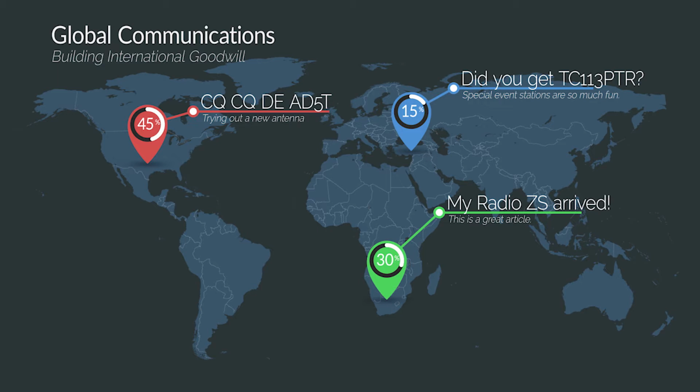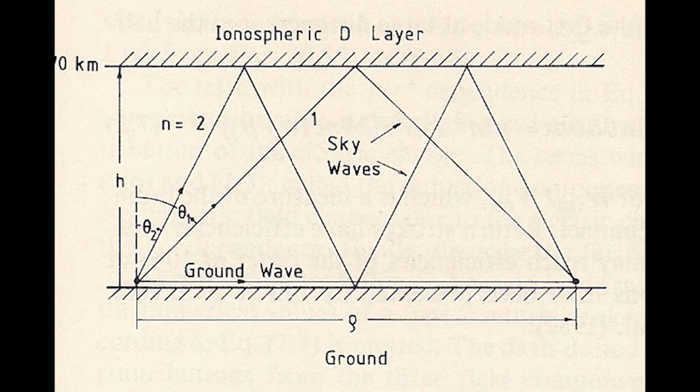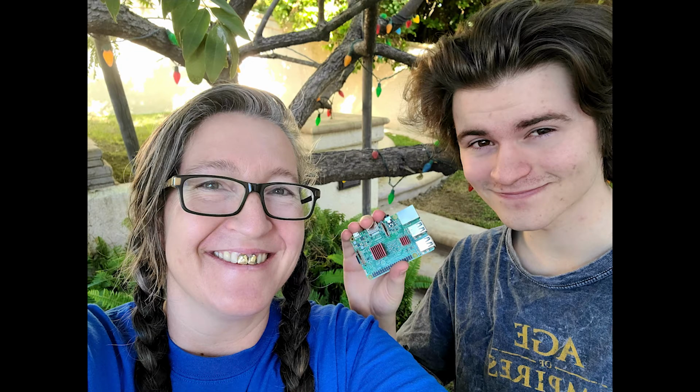Being able to communicate on equipment that you may have built yourself with someone in a faraway country without relying on anything other than the ionosphere and some wire is a familiar story and a cherished tradition. Now, with fourth and fifth generation amateur operators in the United States, how are they getting on the air today? How did their radio experiments start?